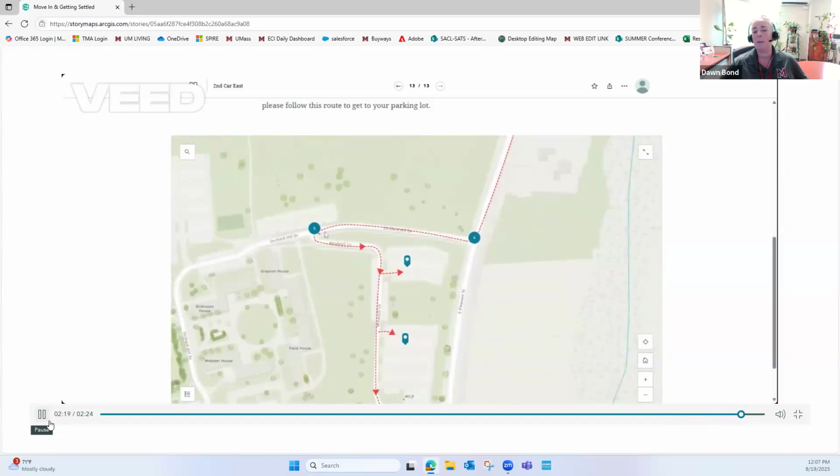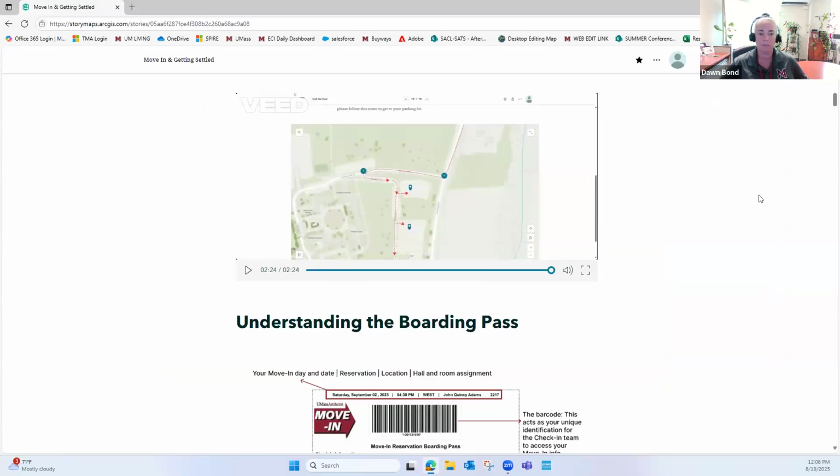similar to the route the primary car is following, but you're not going to get unloaded. You're going to go and park in those upper 49 lots and then walk down to your student's residence hall.